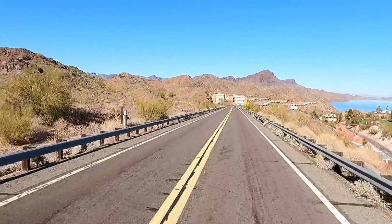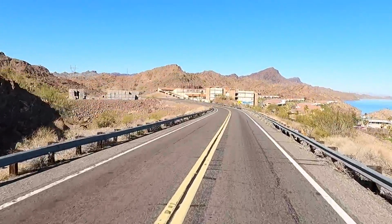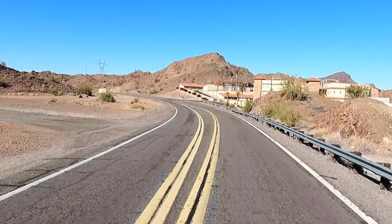Check it out! We're on Highway 95. We just left Bill Williams Wildlife Refuge. Wasn't that a cool place? Absolutely beautiful. Right up here on the right is Havasu Springs.